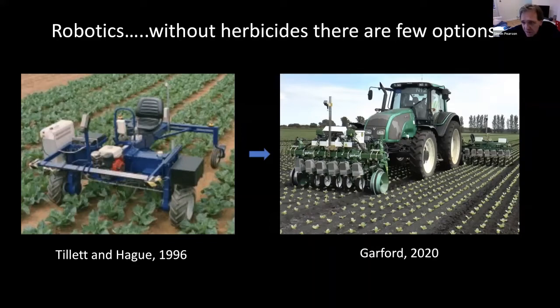What happens here is the hoe itself wraps around the plant. So it's still the same Tillett and Hague vision system, identifying the row and the plant and the crop plant. But here the steerage harrow is rotating around the lettuce, so you've got better control and better weeding of the space.